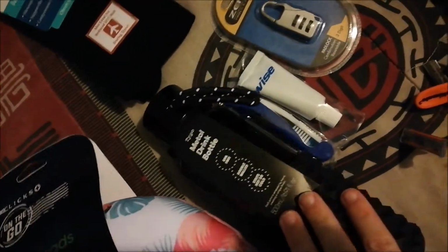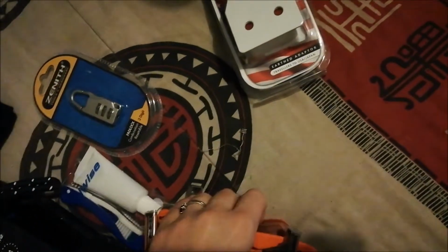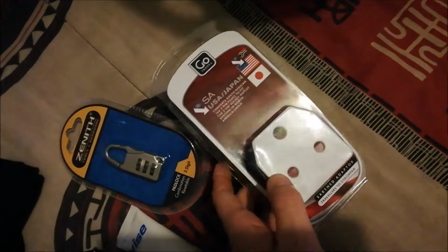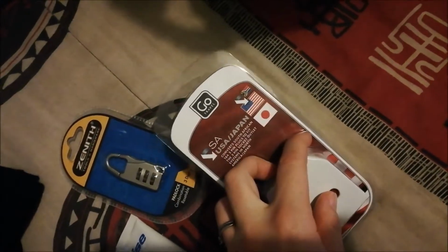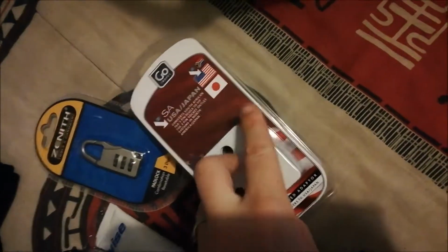That's from Typo. Then you definitely need a toothbrush and toothpaste, a lock for your case like the one I have over there, some razor blades, and something I didn't really think of, and luckily my husband reminded me, you need a plug, because they don't use the same plugs in America. You see it converts the plug at the back, so you can plug in your normal nice adapter, and it changes it so you can put it into their walls.